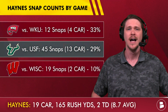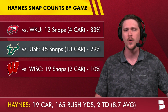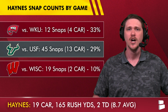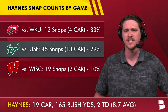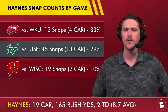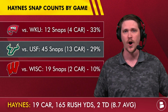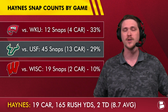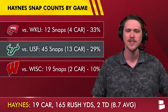Justice Haynes right now, 76 snaps. He's leading that running back room in total snaps, but I don't think it's necessarily correlating to actual production on the field at times. Versus Western Kentucky, he was on the field for 12 offensive snaps, only carried the ball 4 times, and he was phenomenal in those 4 carries, had over 100 yards on those, but it was only 33% of the snaps that he was out there that he actually got the ball.